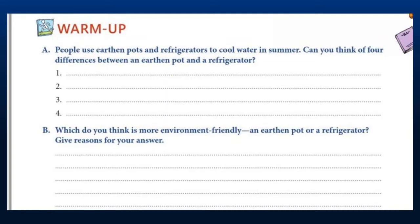And one more difference is that we can cool water using earthen pots, and we can freeze water in a fridge also. Earthen pots only cool water, but fridges are not like that. It can cool water and it can also freeze water. So students, I have given 3 differences. If you know extra differences also, you can write the answer very clearly and neatly.